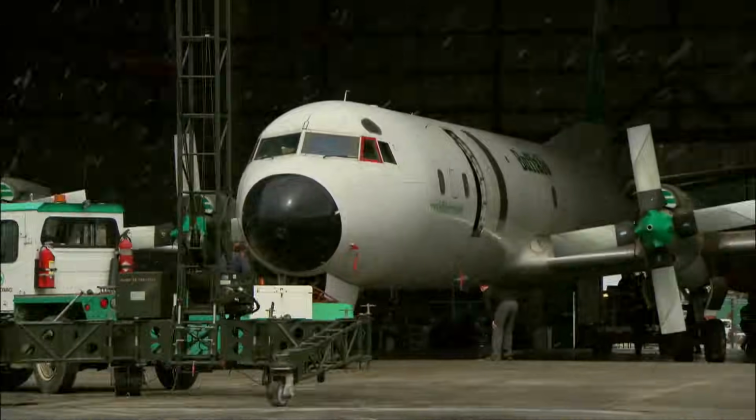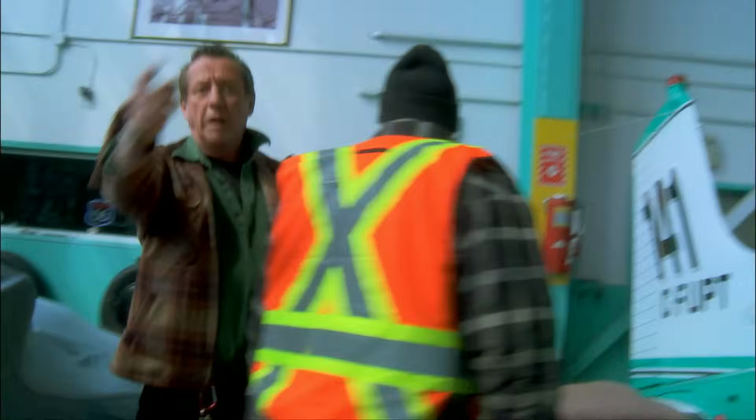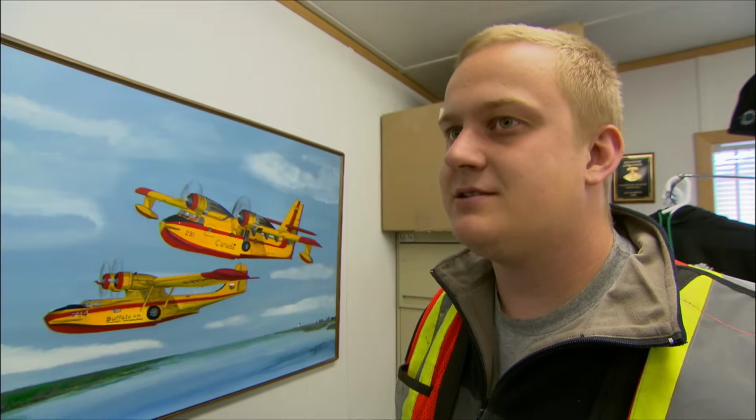This episode of Ice Pilots NWT, I hear about it once more. Tempers boil over as Buffalo readies the Electra for a big job. I want the chief pilot in my office right now. Jeremy's flying chops get put to the test in front of the boss. Giant pile of stress. And the Electra flight crew gets lost in a whiteout north of the Arctic Circle. We're flying blind.